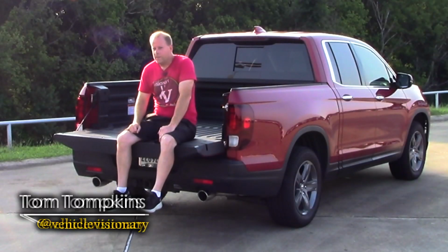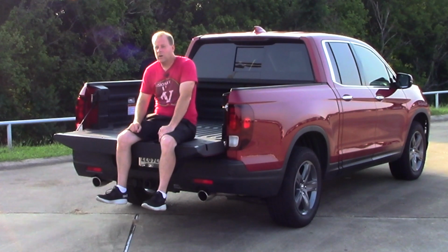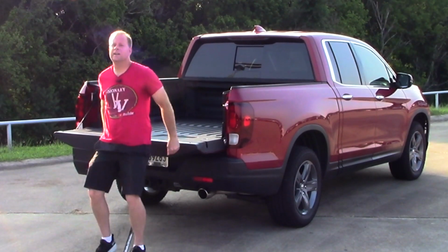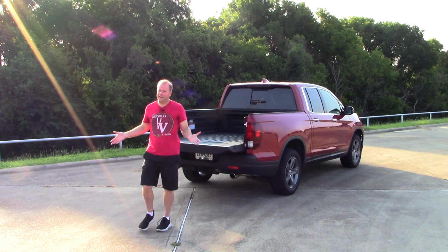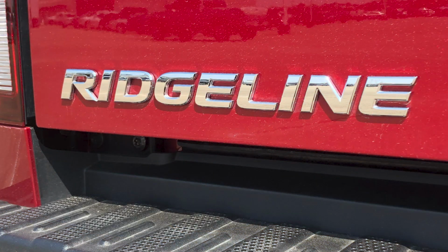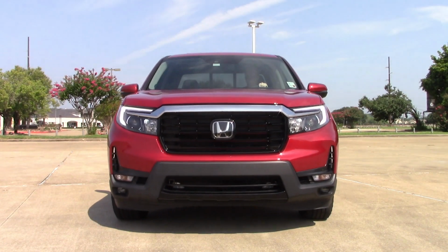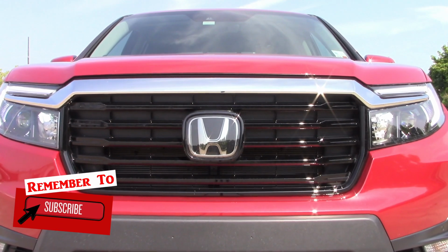As I sit here on the back of this 2021 Honda Ridgeline RTL-E, one thing is for sure. If you scour the comments on this video, you're going to find people who say, "It's not a truck." And it's a very interesting subject, because I noticed that when people talk about the fact that they believe the Ridgeline is not a truck, they tend to turn their caps lock on and leave their comments after doing so. So my question is this: why do so many people believe the Ridgeline is not really a truck?